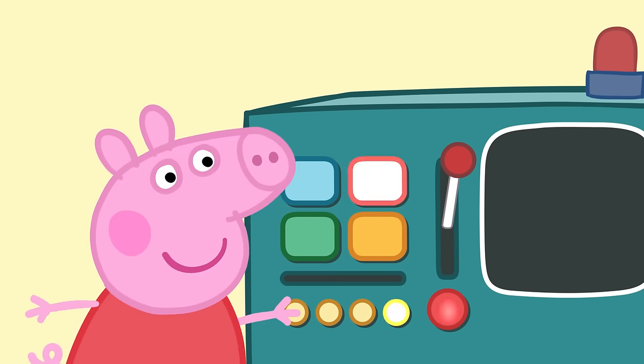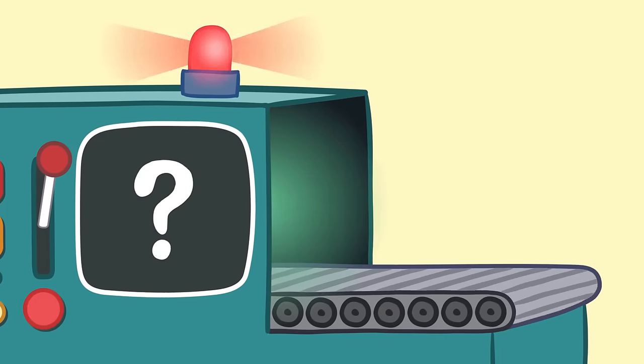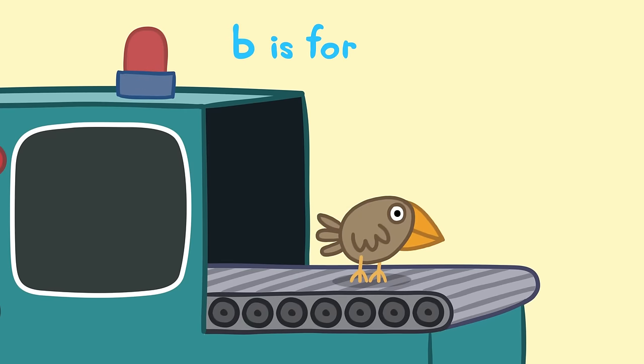What do you think we will see in the alphabet box today? B is for... Yes, B is for bird. Birds like to eat Grandpa Pig's seeds.